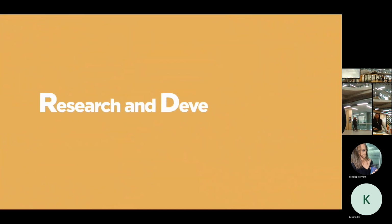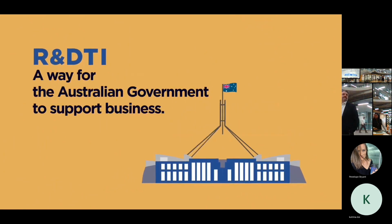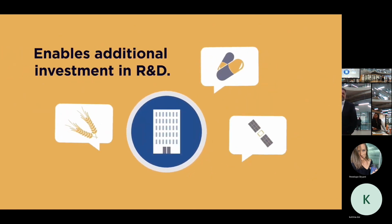The Research and Development Tax Incentive, or R&DTI, is a way for the Australian government to encourage companies to do R&D by providing a tax offset to conduct R&D that they might not otherwise conduct due to risk or uncertain returns. The R&DTI is an incentive program that supports your company to invest more in eligible R&D activities.